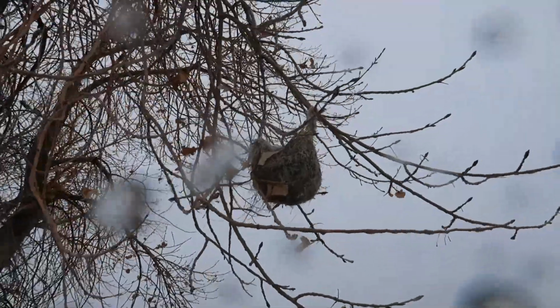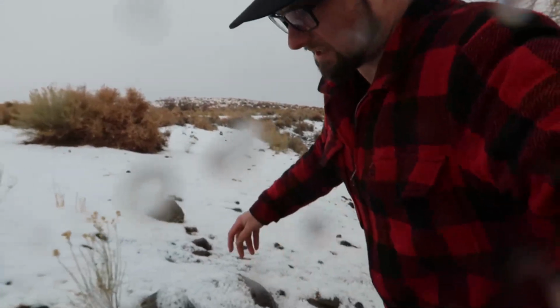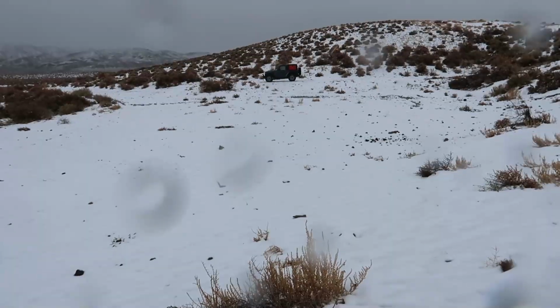Some sort of bird nest or trash. Kind of looks like a bird nest that used trash. Now if I had to guess, this place is probably littered with trash. I see a couple signs of broken bottles and shotgun shells and stuff like that, so I imagine if there wasn't snow on the ground, this place is probably just littered with shooting stuff and whatnot, but it looks pretty for now.